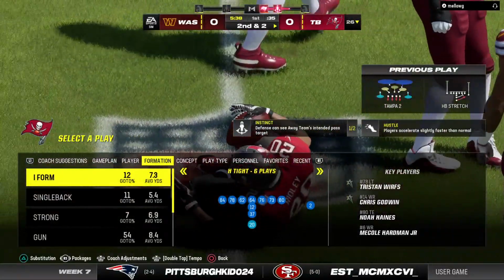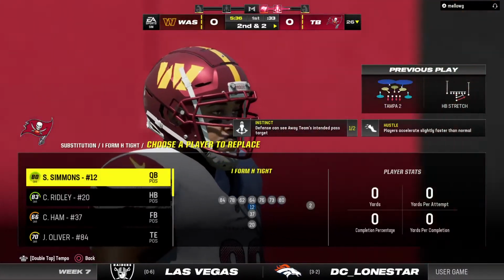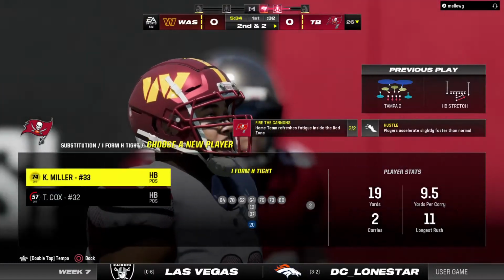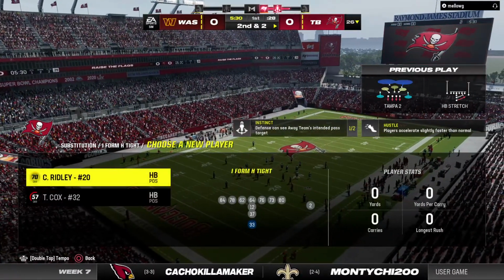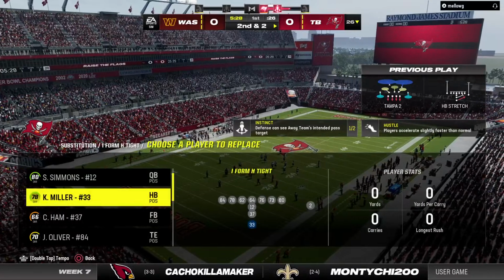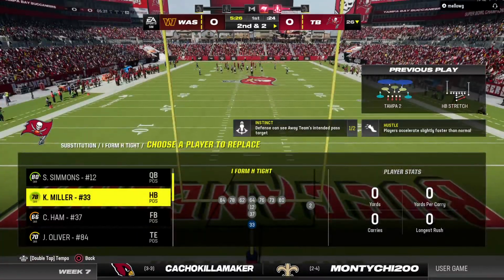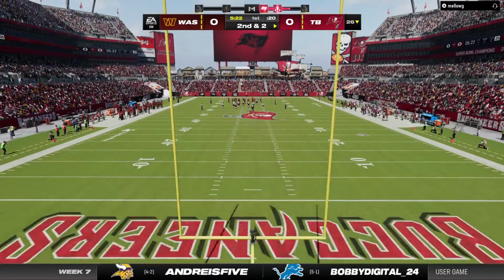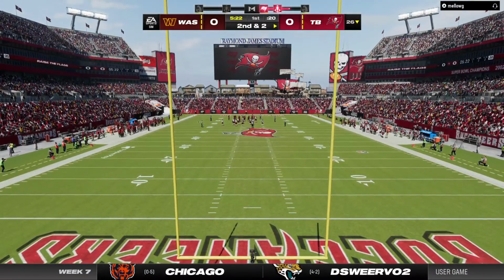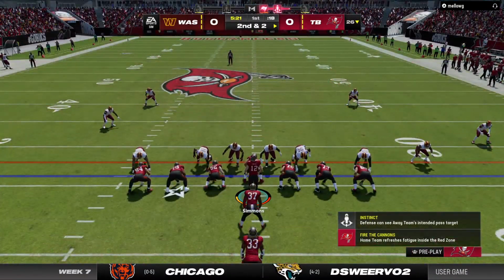The Buccaneers at 5-1 here in this early part of the season. They're in a real groove of late. Winners of 5 of their last 6. And I thought that they played pretty well last week. Their execution, their discipline, their resilience, all on display in that victory. Now a second and 2.